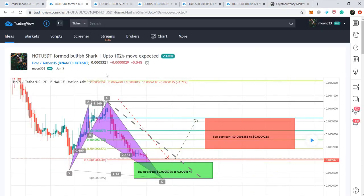First of all, I would like to share this chart with you that I shared on January 3rd when the price action completed the formation of a bullish shark pattern on this 2-day chart. This was the initial leg, and A to B leg was retraced between 0.382 to 0.618 Fibonacci retracement level, and then B to C leg has been projected between 1.13 up to 1.618 Fibonacci projection of A to B leg. You can see that the exact projection is 1.149, and the final leg was retraced up to 0.886 to 1.13 Fibonacci retracement.